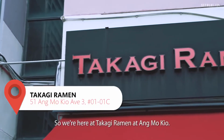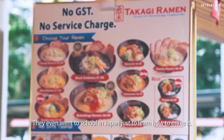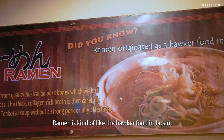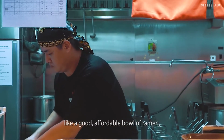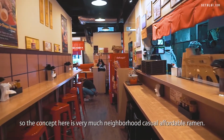So we're here at Takagi Ramen at Ang Mo Kio. The owners of this place just really love ramen. They even went to school in Japan just to learn how to make it. Ramen is kind of like the hawker food in Japan. When they were in Singapore, they couldn't find a good affordable ramen. So the concept here is very much neighborhood, casual, affordable ramen.